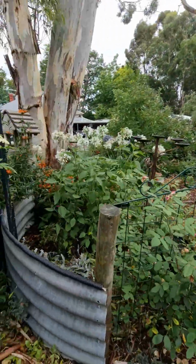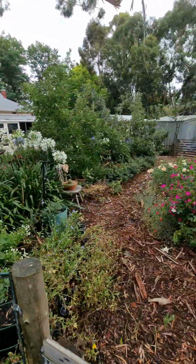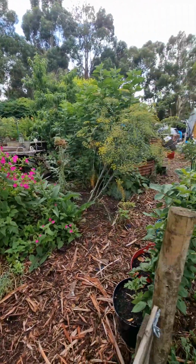And that's it. So you got a bit of a look into the circle garden here, which is also having a bit of a rehash.